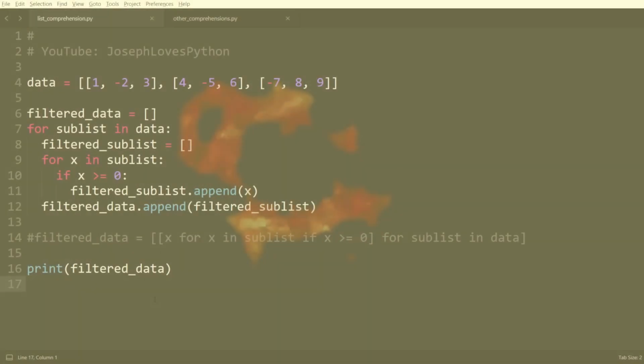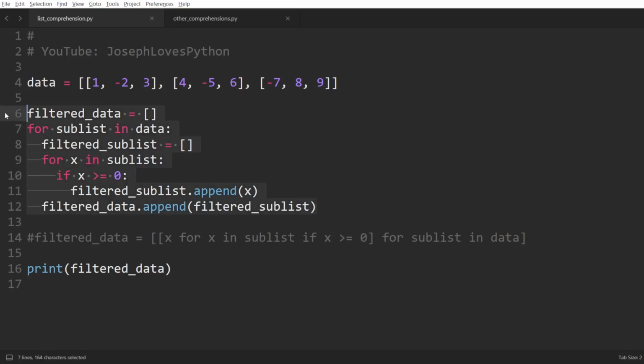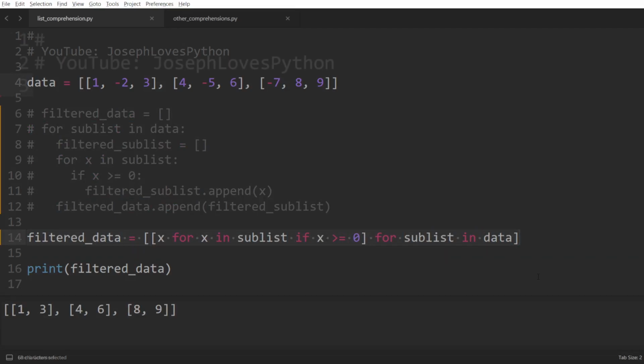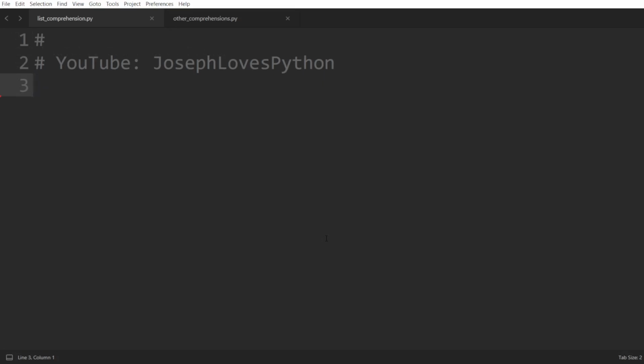In fact, by the end of this video, we'll see how we will replace all of this code with simply one line of code, all the while maintaining the readability of our code, if not even improving it in my opinion. Okay, so let's start off with a simple example to understand the syntax of list comprehension.